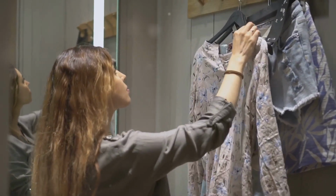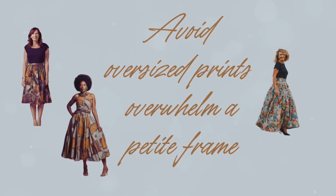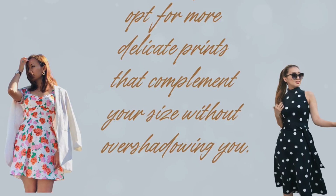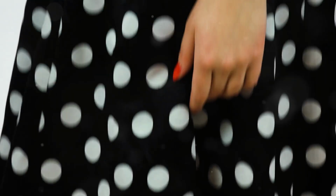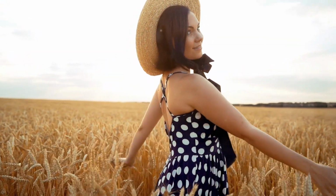While prints and patterns can be fun, oversized prints can overwhelm a petite frame. Opt for smaller, more delicate prints that complement your size without overshadowing you. Florals, polka dots, and small geometric patterns can add interest to your outfit without overpowering your look.